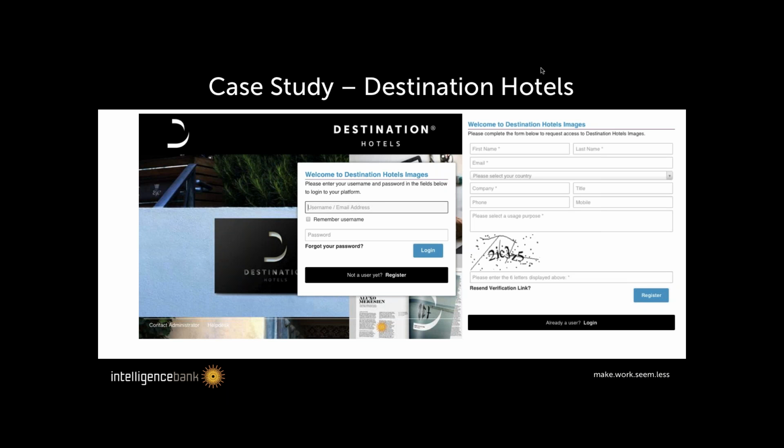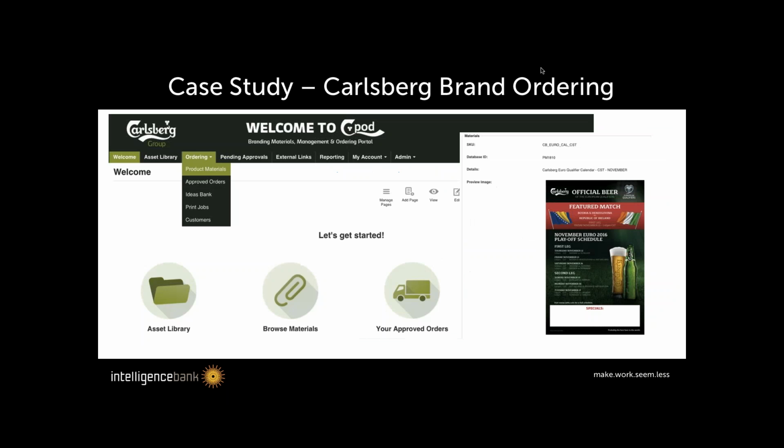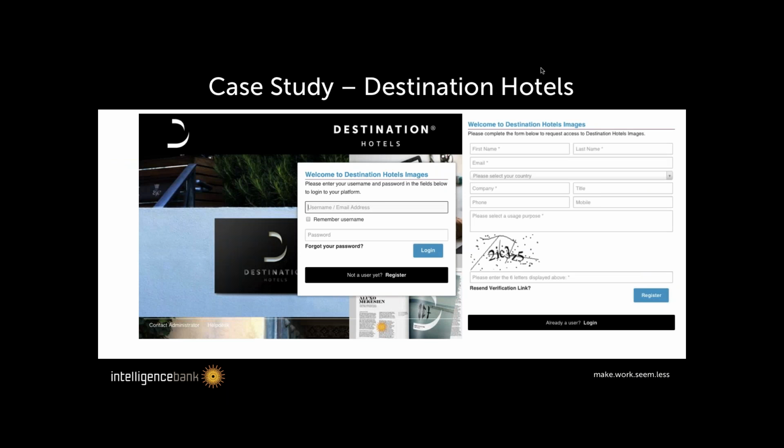So people with certain email addresses are automatically allowed into the platform, whereas media and others need to request access, and they are approved before they are allowed in, and the content that is delivered to them is tailored to that user group. In addition to that, they also pull consistent content into their Sitecore CMS via the IntelligenceBank Brand Hub in order to ensure that there's consistency there as well.